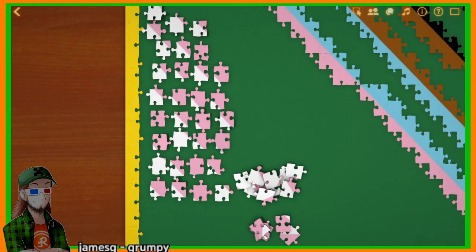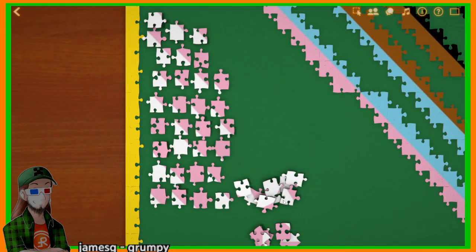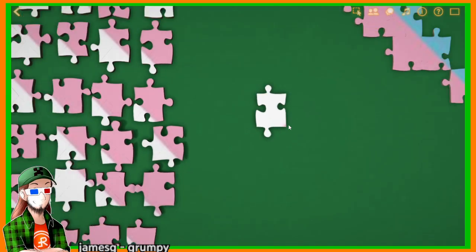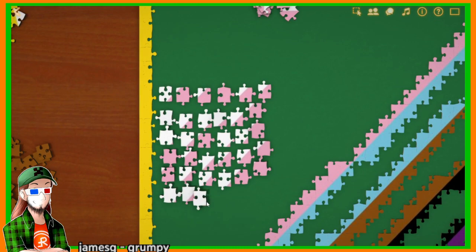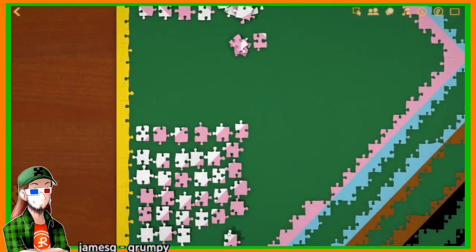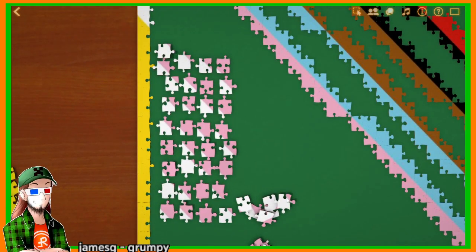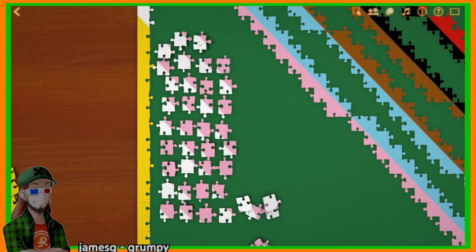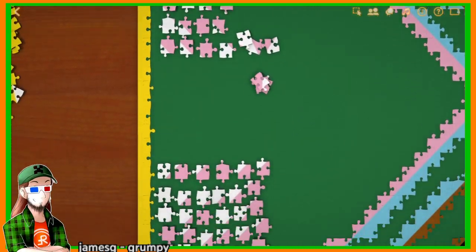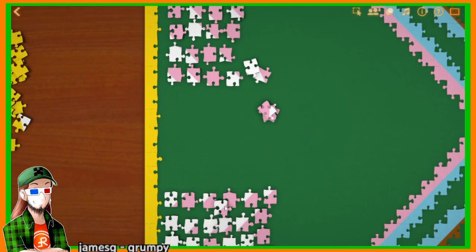This is okay, the peak is right there, which means it's a bottom piece. It's also a bottom piece. This is a top piece finally. This is a top piece, I believe. And this is also a bottom piece.